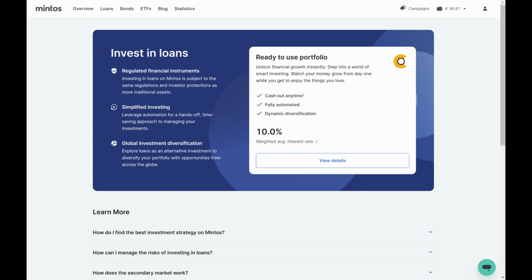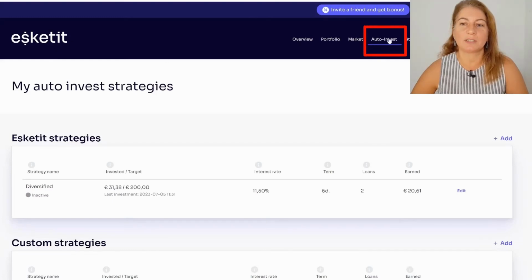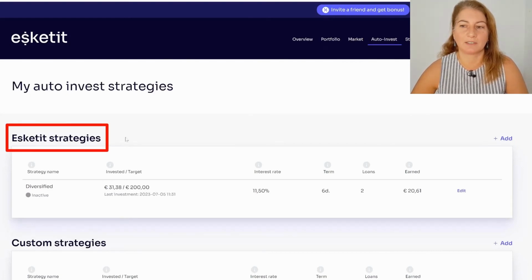And here, when we see that it tells us that access to money can be instantaneous, it means that when we invest in these strategies, we can withdraw. Another platform that also offers us the possibility to invest in a very simple way is the Esketit platform. Once we register, we will have to go to Auto Invest and add a strategy. Esketit strategies are called here.